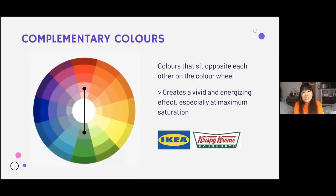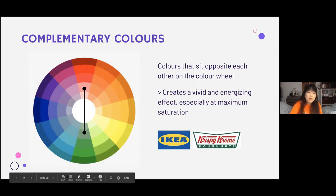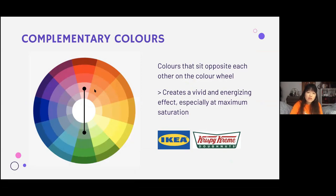The first thing I wanted to share is a bit about how people create colors. This is a very common, basic concept that, once you know this, even if you memorize it by heart, it really empowers you as a designer. The first thing is complementary colors. This refers to colors that sit opposite each other on the color wheel. It can be any kind of mix, like this blue to this orange, this green to this purple. It can be any of these combinations.